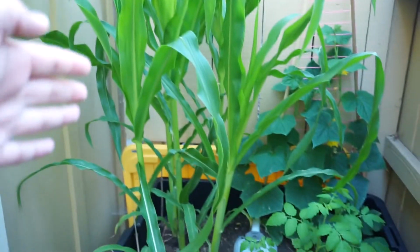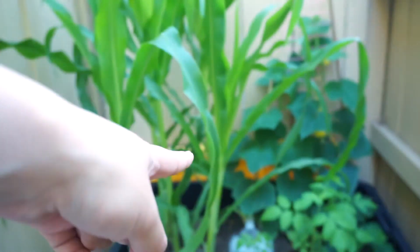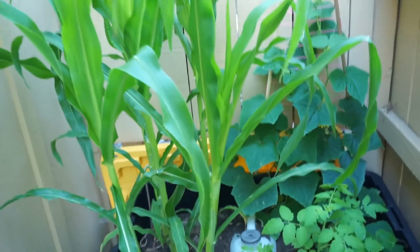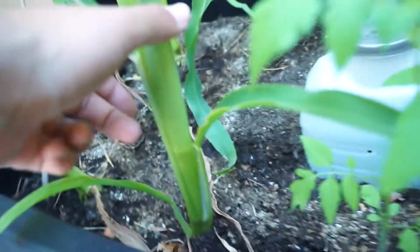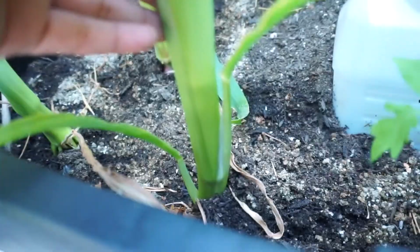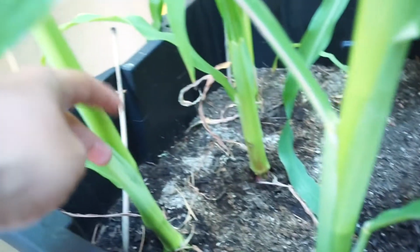Look at these beauties grow. They are loving it. And as you can see, my corns are lopsided. At least that one is. They got lopsided yesterday from the windstorm and the thunderstorm that we had. So this one I was trying to pull back up. But if you look down there, look at how thick these stalks are now. They're doing so good.